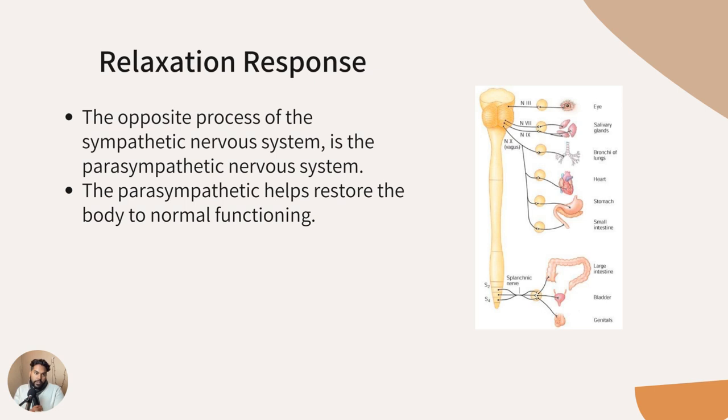Okay, so it's the opposite process of the sympathetic nervous system, which is called the parasympathetic nervous system. So sympathetic nervous system is survival mode. The parasympathetic nervous system is the system that shuts down the sympathetic nervous system. So what the parasympathetic nervous system does is it restores all the things that were shut down while you were in survival mode. So digestion becomes better. You start to salivate again.